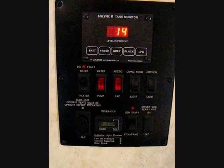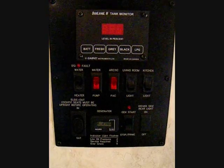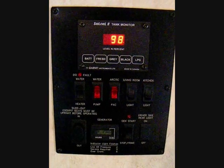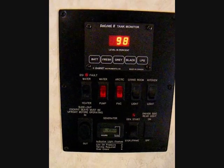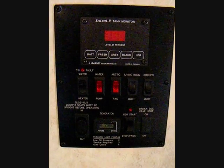And the black one is the loo, and when we get outside we'll explain what you need to do to empty that. The last button is the LPG, that's the gas, and that runs the cooker and the hob and also the heating.